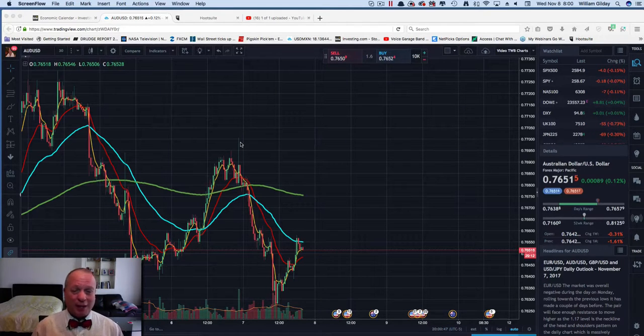Now we're hoping that we can get a decent pullback. We're looking at the 78% fib being where that 200 exponential moving average is. So this thing has got to truck up quite a bit to get to where we want to enter this trade. However, we've got to be patient. We're going to wait. There's really not a lot of data today, so we'll just see what happens.